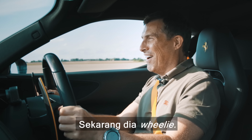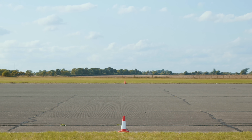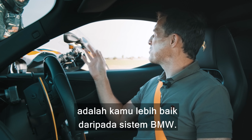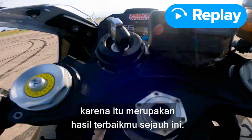He's wheeling now though. I've got to hold my hands up. That thing, that is a missile. But also, what we've just learned is that you are better than BMW systems. You're better at launching that without launch control and without traction control, because that was your best run by far.